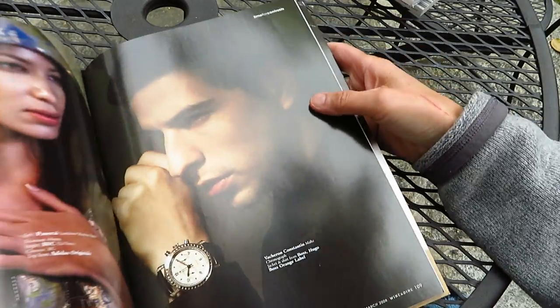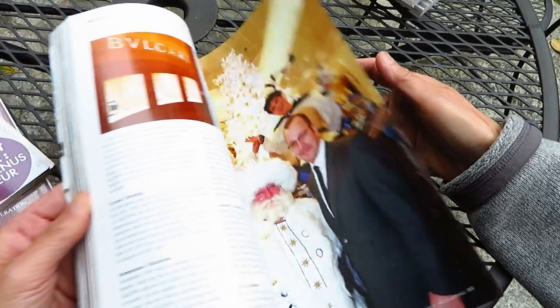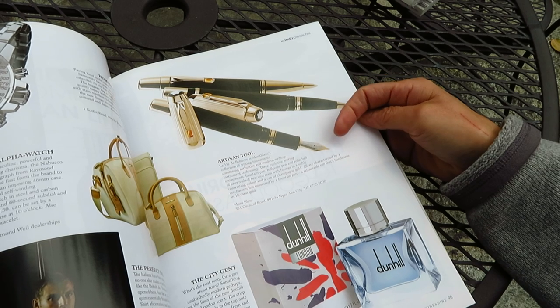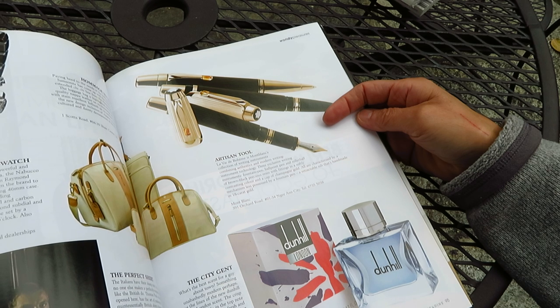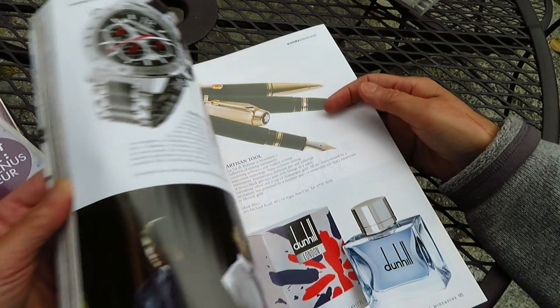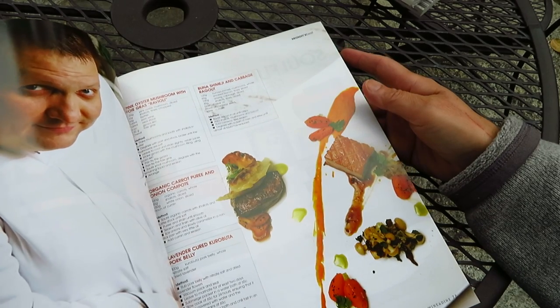Ooh, c'est gamin. Oh la la. C'est chaud. Ooh, Mont Blanc. No? Is this Mont Blanc? Looks like Mont Blanc. Artisan troll, la vie de Bohème, is Mont Blanc collection of writing instruments. C'est vrai. Mont Blanc. I have one Mont Blanc. I love it.